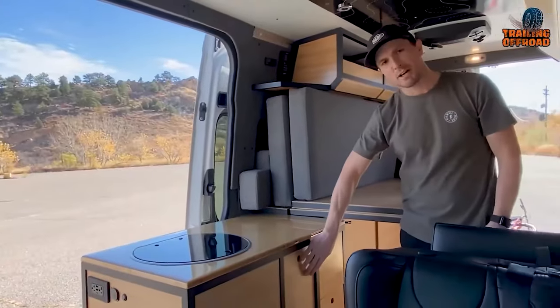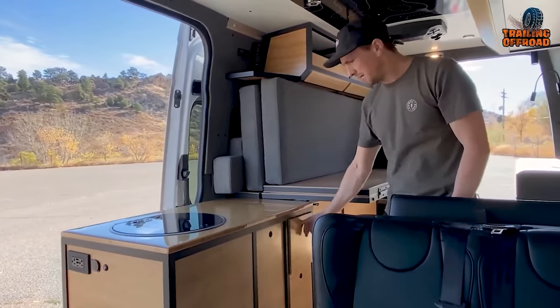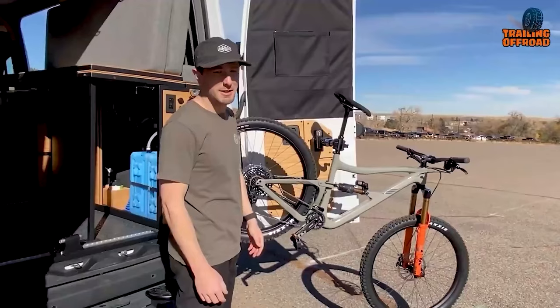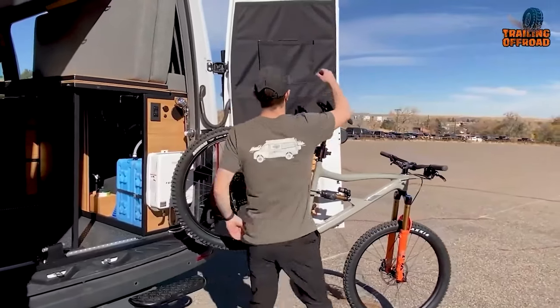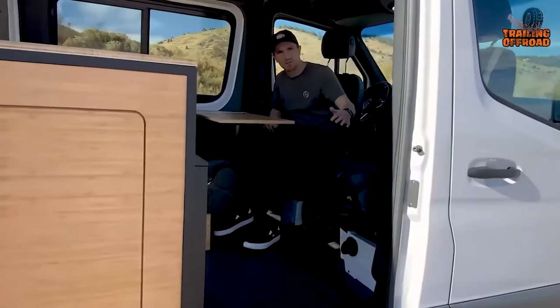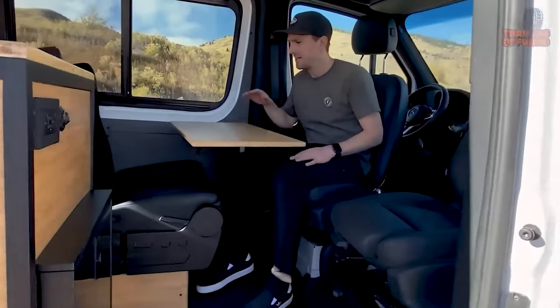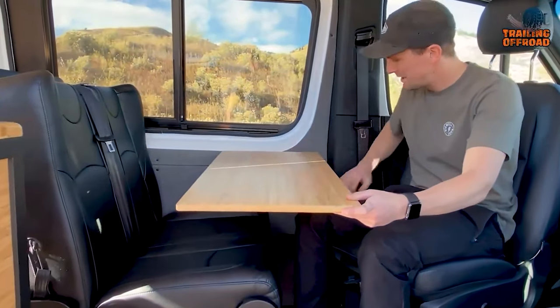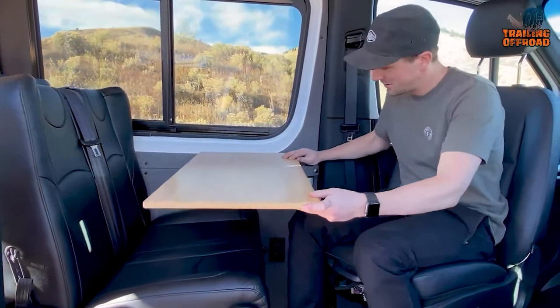Inside the van, you will find generous storage cabinets that provide plenty of space to pack all your essential camping items, from cooking essentials to hiking gear. You can conveniently store everything you need for your outdoor adventures. It is designed to provide versatility in seating and dining arrangements. The driver and passenger seats are rotatable, allowing you to turn them around and create a cozy dining area inside the van.